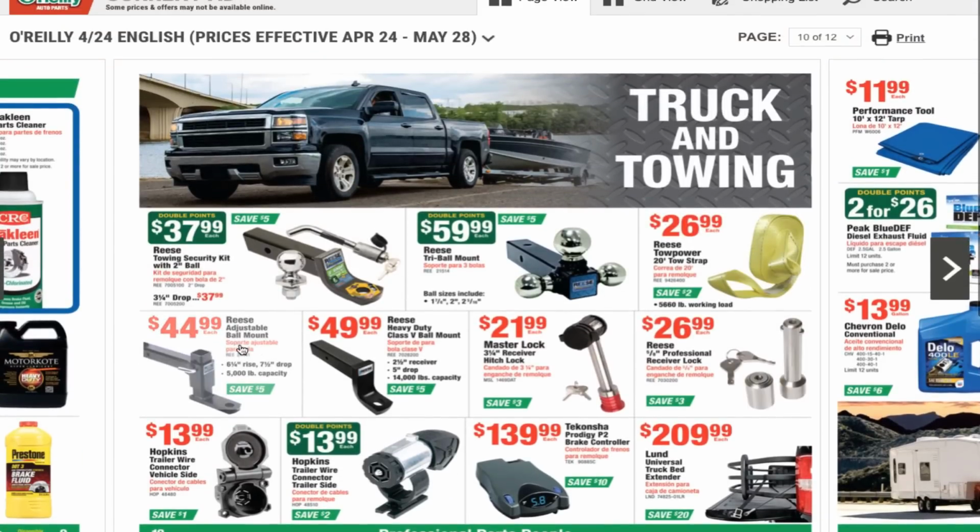You got the Reese adjustable ball mount. This is nice, because if you got a lifted truck, you can lower this down. $44.99. You got the Reese heavy duty class B ball mount, $49.99. You got the Master Lock 3 1/4 receiver hitch lock, $21.99. This is the one I got. Not this one, but something similar. Got the Reese 5/8 professional, maybe? Receiver lock for $26.99.